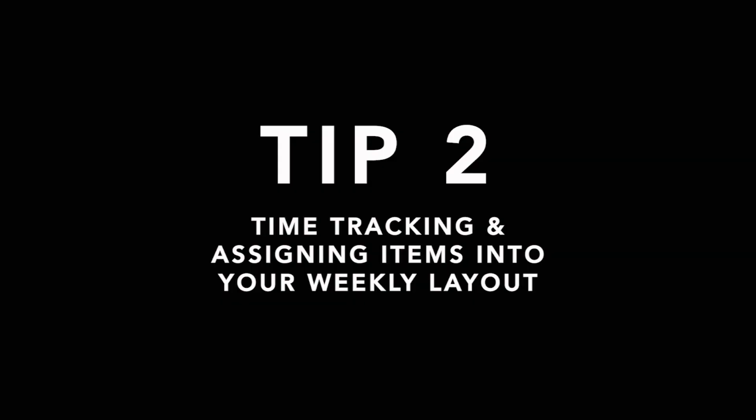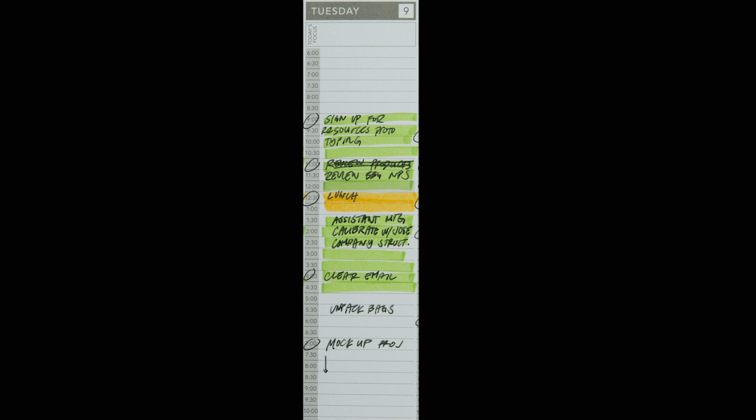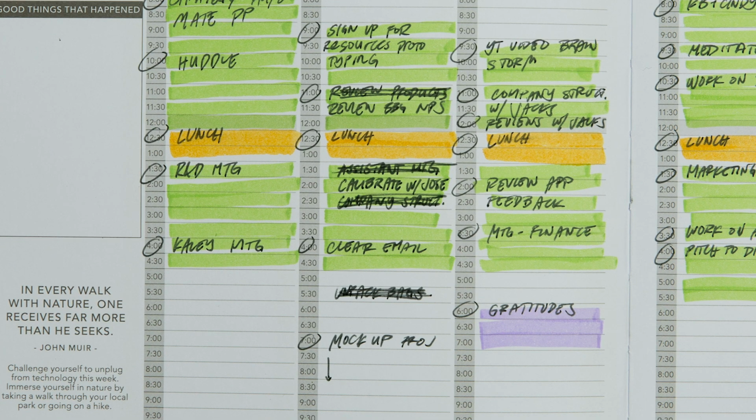Number 2 is using time tracking. So I use my appointment calendars to time track. Before the day starts, I will go ahead and write down everything that I need to do that day. Even if it's a task, it doesn't have to be an event. It might be write a summary for something or answer an email. I'll actually write that into the day in my appointment calendar, and I'll use the day as a time-sensitive to-do list. Effectively, you just need to go down the line and cross it off as you go through your day.